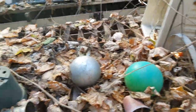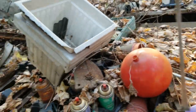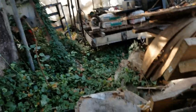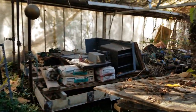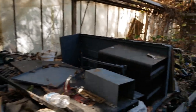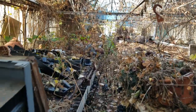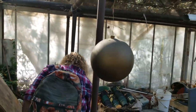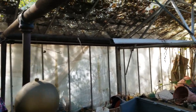I guess Christmas ornament decorations? Yeah, I don't quite know. Yeah, looks like Christmas ornaments. Big fan at the end here. A Christmas wreath there. More Christmas decorations.